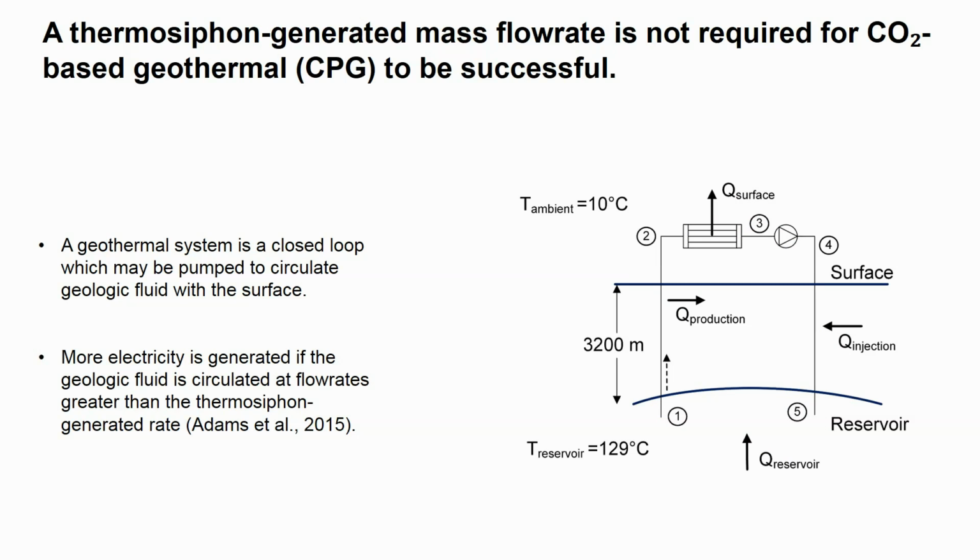In a water geothermal system, you pump to circulate the fluid between the surface and the reservoir, and the CO2 system is the same. You can just pump to circulate the fluid. So if you're having a problem where at the very start, you have a water influx into the well because the reservoir hasn't dried out yet, you can just pump to get whatever flow rate you need and let the reservoir dry out. Ultimately, the CO2 system just has lower friction losses in the reservoir, so it's just easier to extract the heat. So, the thermosiphon is a nice benefit, but isn't necessary to do CO2-based geothermal.